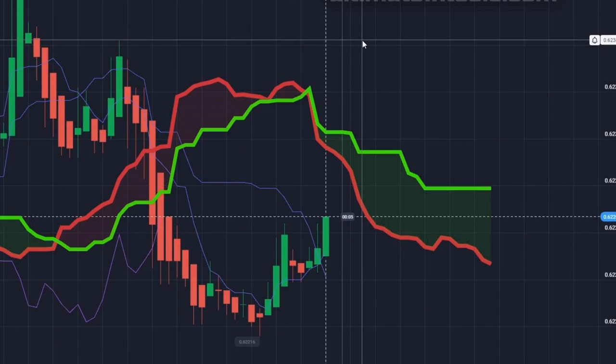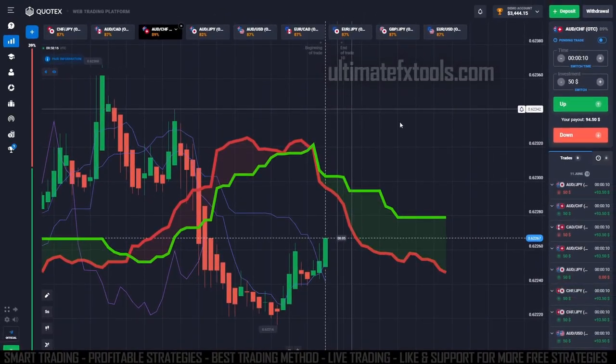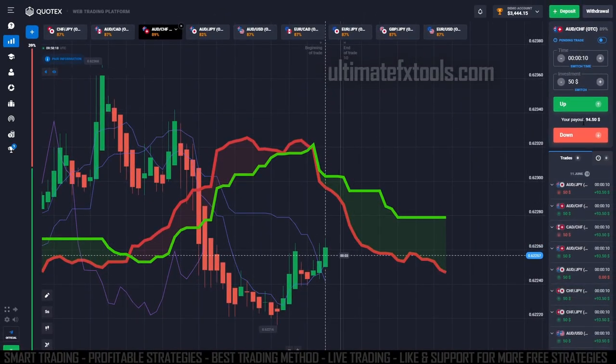When the two lines are far apart and have been distant from each other for several bars, this is the best spot to trade and follow its trend. Let's go trade up or higher.